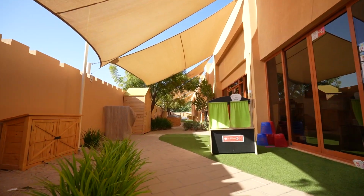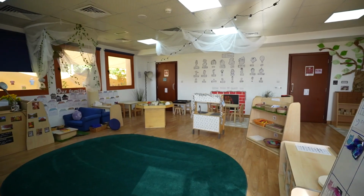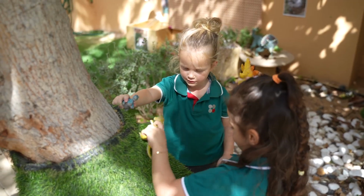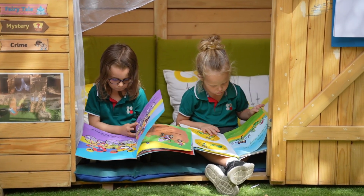For our youngest learners, we have dedicated learning and play spaces to cater to their unique educational needs. These spaces provide a safe and nurturing environment for our EY1 and EY2 students to explore, play, and learn through a mix of indoor and outdoor play-based activities.